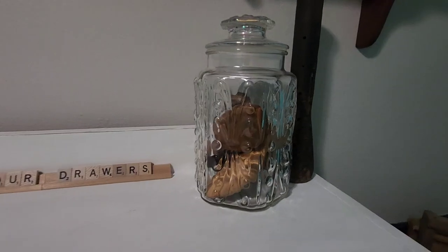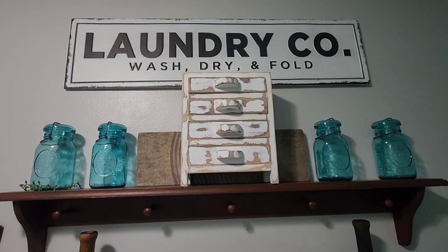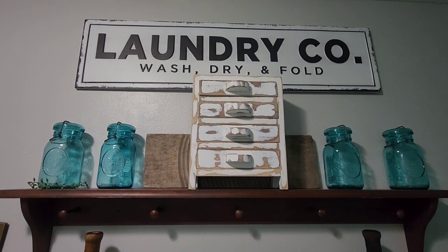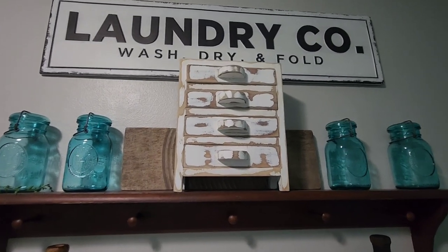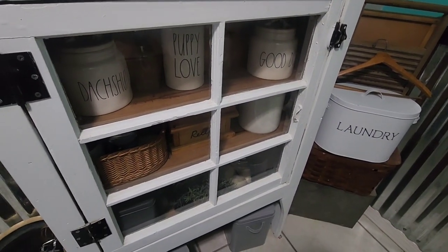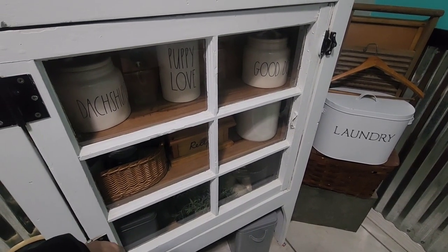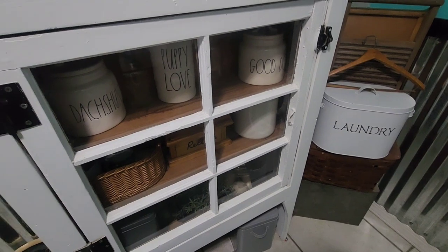So this is my sock donners in here. I have four of them in there and some old shuttles there, and then drop your drawers here. Well, I was supposed to say here, but I ran out of room, so we're just dropping our drawers today. And then up here, I have another one of the little vintage-inspired washboards, four of my favorite little ball jars with the bicentennial thing, and my laundry sign and my tiny cabinet up here. So here I still have my dog treats and my baking soda and the laundry tabs there. So my dryer balls. So it's still extremely functional.